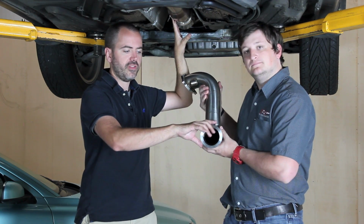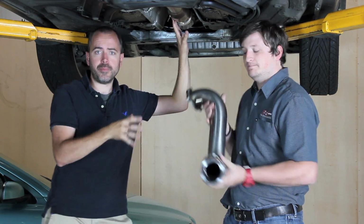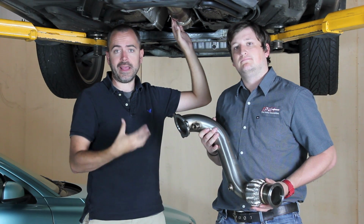And then after that, which isn't in this piece Chris is holding but is on the car, there's also going to be the catalytic converter. These are the main components of what makes a downpipe. Everything after that is generally referred to as the catback system.